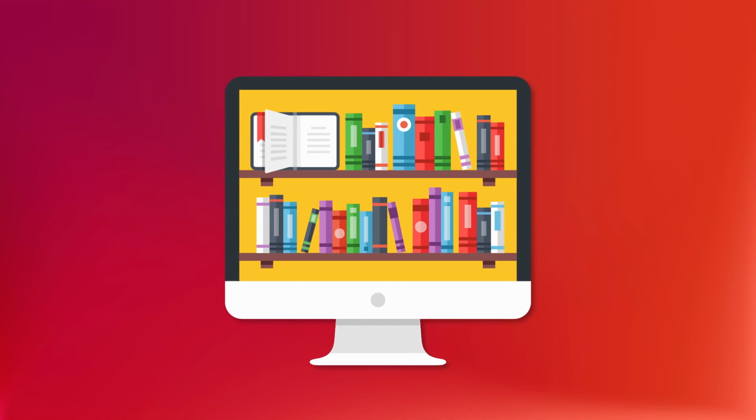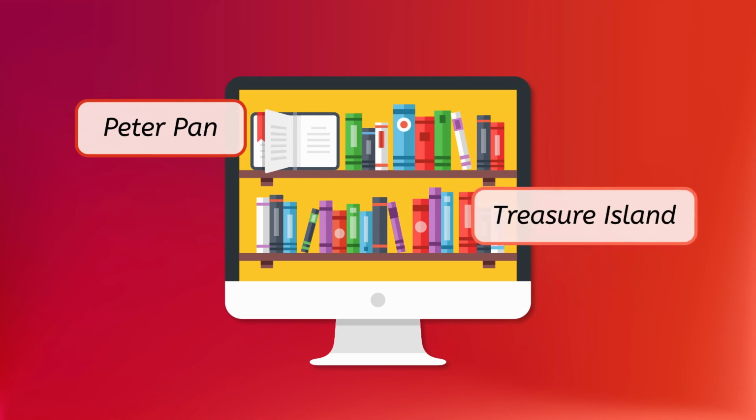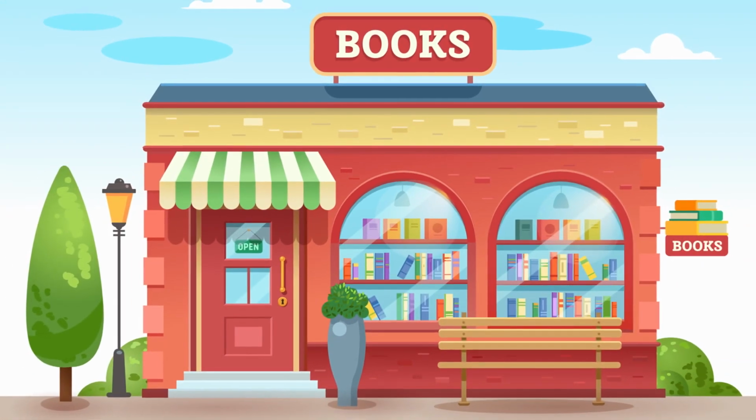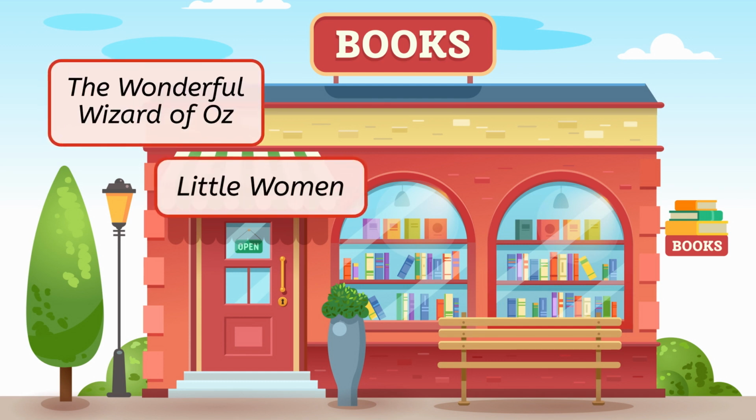For those who are tech savvy, ebooks are your digital portals to tales like Peter Pan or Treasure Island. You can find lots of places to access ebooks, including the library. With a click, you're off to another world. Ask a trusted adult for help using this tool. And don't overlook local bookstores or secondhand stores. As you browse, you might stumble upon copies of The Wonderful Wizard of Oz or Little Women.